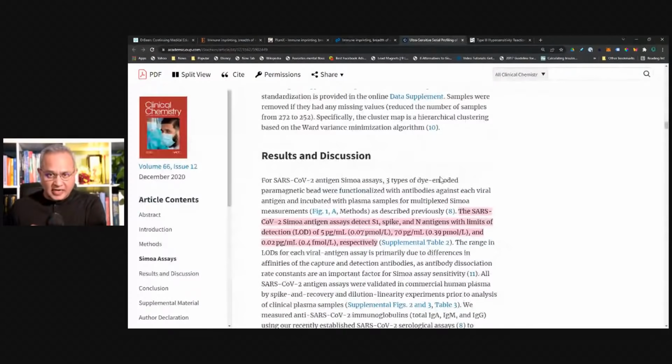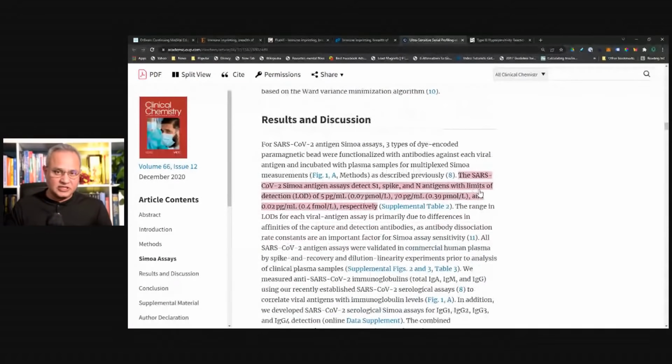This study that I have on the screen right now is a separate study where they were looking at the spike protein levels in the plasma of the acutely sick COVID patients. If you can just keep one number in your mind and carry that in your memory, because I'll discuss that in the other paper, it is this: the spike protein levels in the plasma of the patients were 70 picograms per milliliter. So hold this one thought, 70 picograms per milliliter in acutely infected patients.